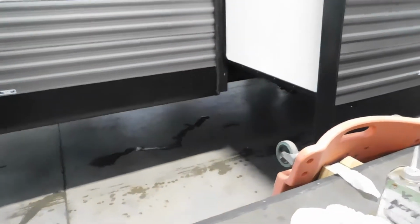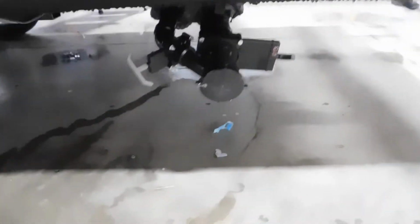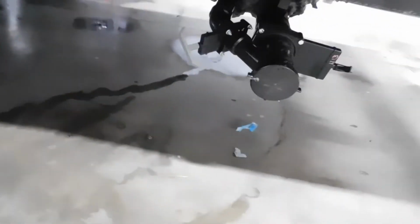I'll walk around the other side. And that dump station right there is going to be for your black, so I would definitely pull that one first, then move over to the other side. You'll have another black here and a gray. Pull the black first, then pull the gray, just kind of cleans out your sewer hose.